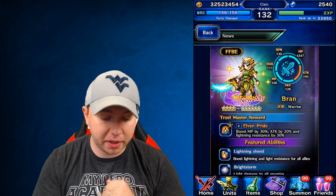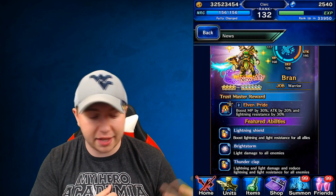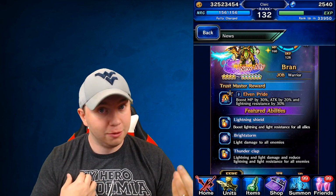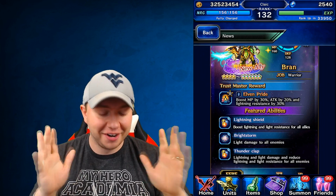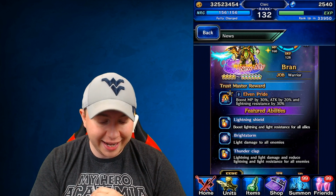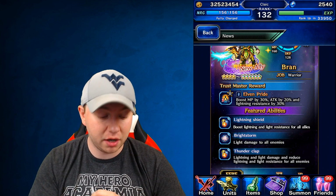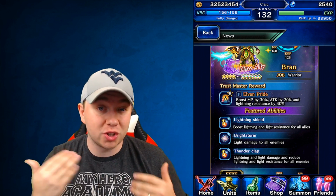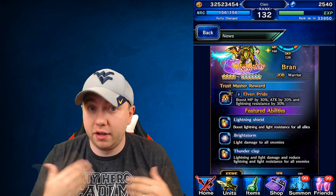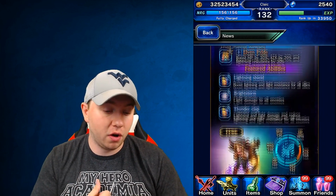After looking at all of his abilities, he has boost lightning and light resist for all allies. That's pretty cool, but everything else just seems lackluster. Thunderclap, which I just think of Heroes of the Storm, does lightning and light damage and reduces lightning and light resist for all enemies, I think it's 50%. So again, we're back in the realm where Orlando is already doing that, but the lightning down could be good if you're using an olive and lightning resist is already down, so you can just get in there without having to use any way to get that down on your own.